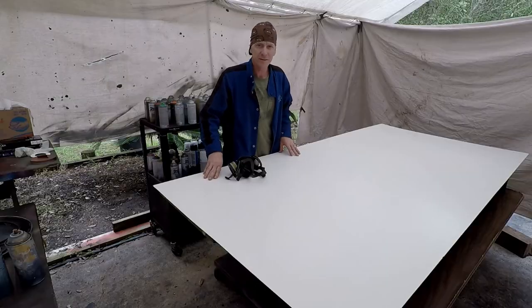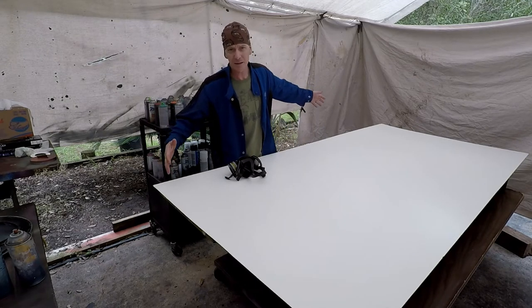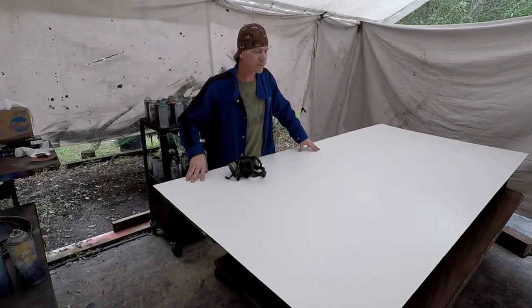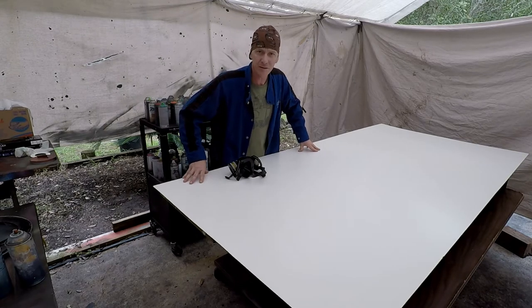But today is going to be painting this giant board in a space painting, and that's going to go on my ceiling, and it's going to go throughout the whole RV. So this is the first piece today. And I'm excited to get started on it, so stick with me and see how this thing turns out.